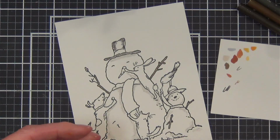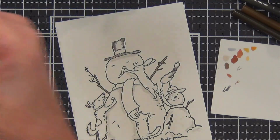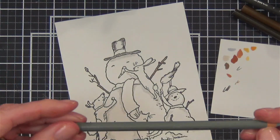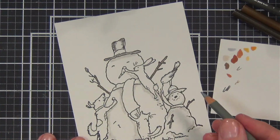What's that? That's a warm grey. I was looking for a cool grey. I know there's some in here. Everything's feeling warm. Oh, that's warm. There we go, that's cool. I like mixing the warm and the cool greys together.